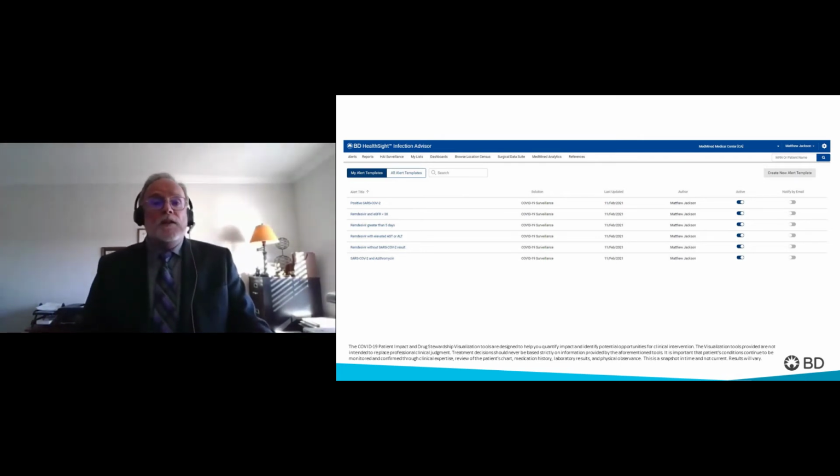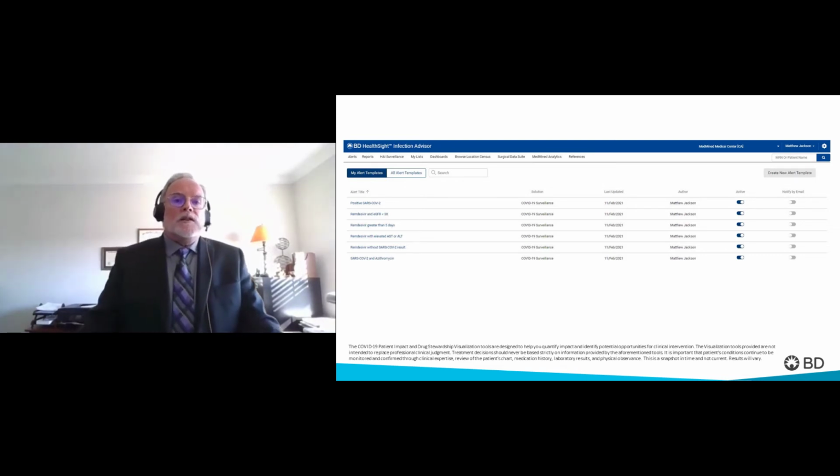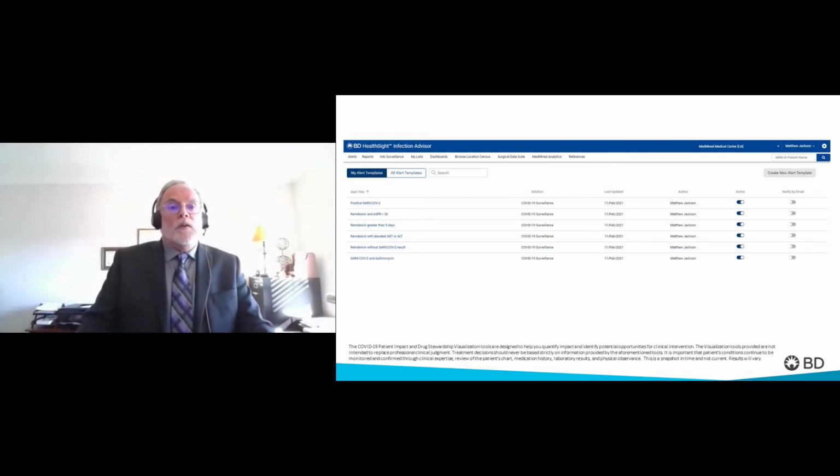A view of Infection Advisor, where we start to combine the different data elements in order to begin to generate that picture of how do we take this information and then apply it to our clinical practice. So this may be a little bit small on your screen, but for example, a positive SARS-CoV-2 test, right? So combining that then with some of our drug therapies, whether it be remdesivir, or in some cases azithromycin, if you wanted to track the bacterial infections secondary to COVID infection. But to begin to build those blocks.